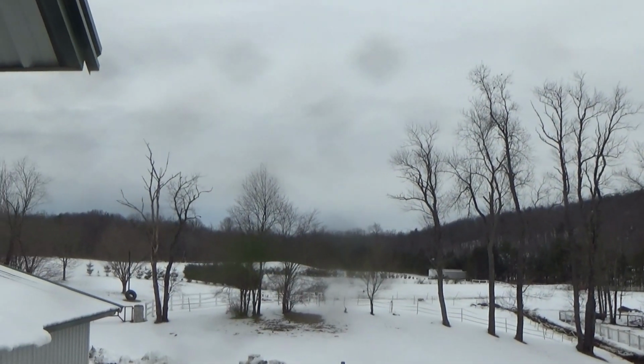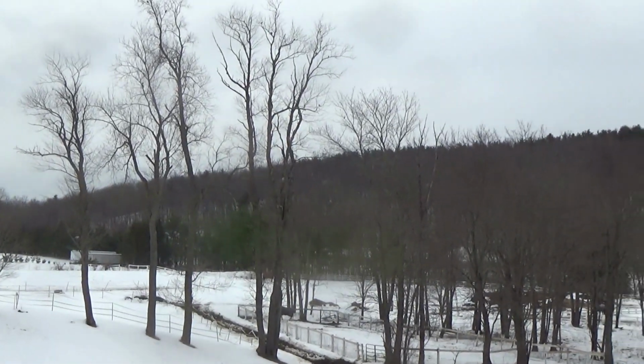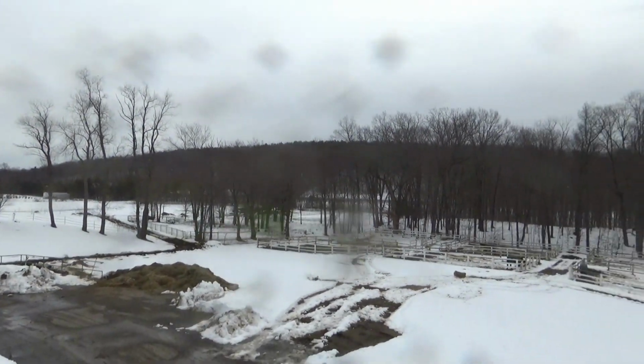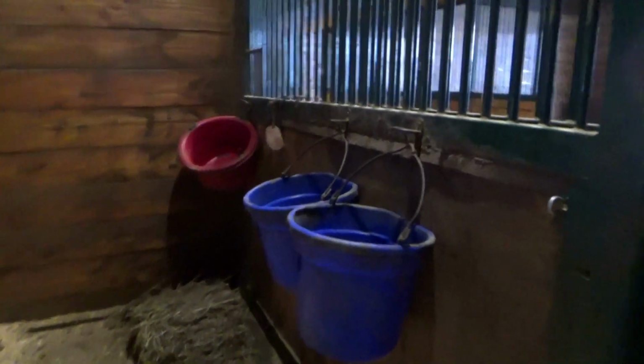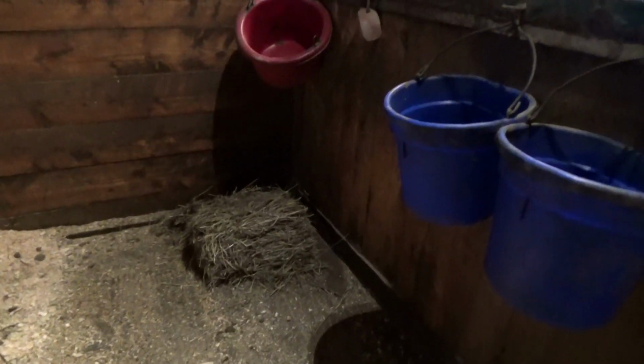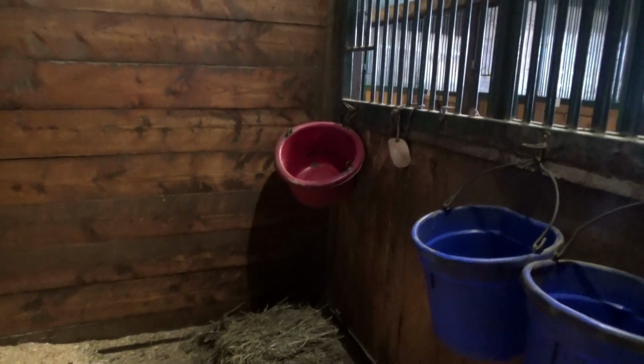We have an array of turnout. We have 19 different paddocks and pens on 21 acres. So these are the interior stalls. As you can see, they're all rubber matted. Each stall has 2 water buckets. Fresh hay. We hay 4 times a day, last time being at 11 o'clock at night. They have a feed bucket, salt.